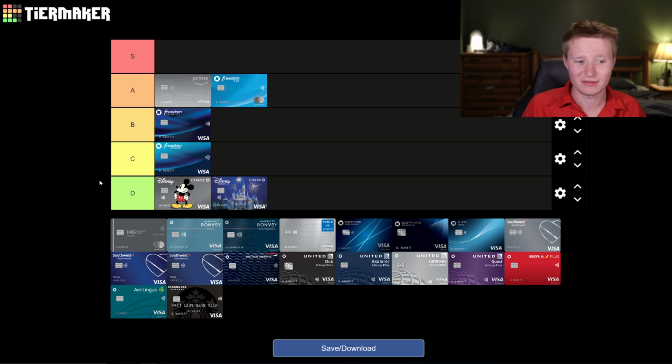The next card on the list is the IHG Rewards Club Premier credit card, and I think this is a pretty good entry level hotel keeper card if you stay at IHG hotels. This card does have an $89 annual fee, but you do get one weekend night you can use this credit for. So you can just keep this card in a sock drawer, and then when you want to go on a trip somewhere, pay the $89 annual fee, and you can stay at any of IHG's properties.